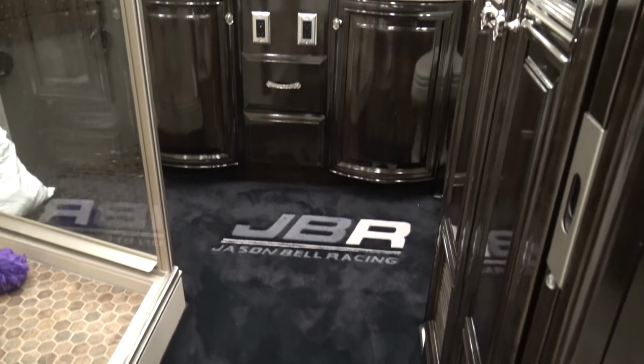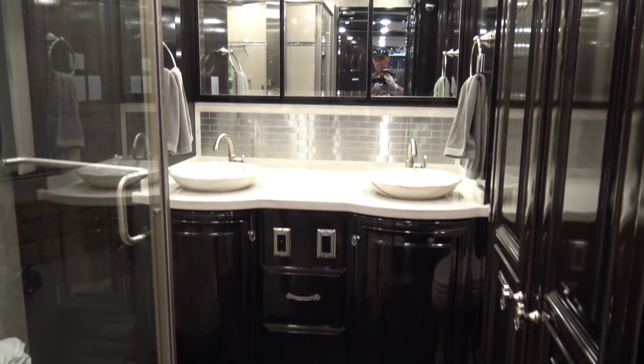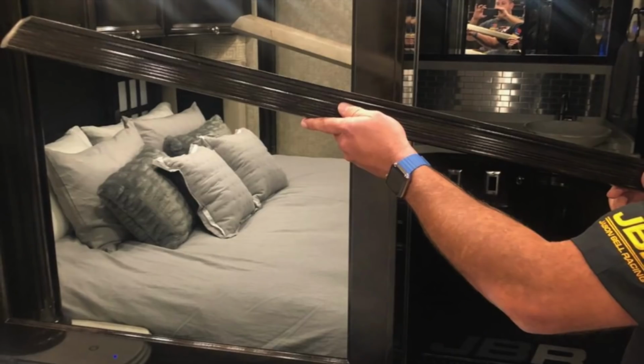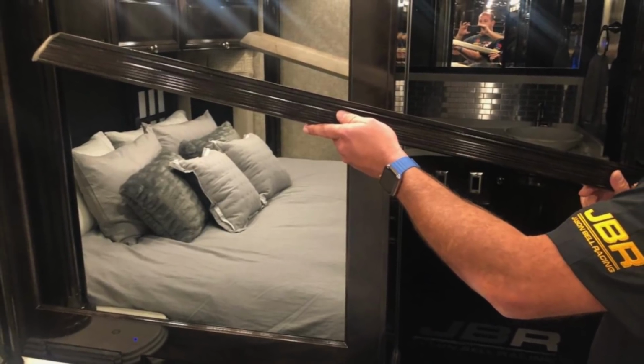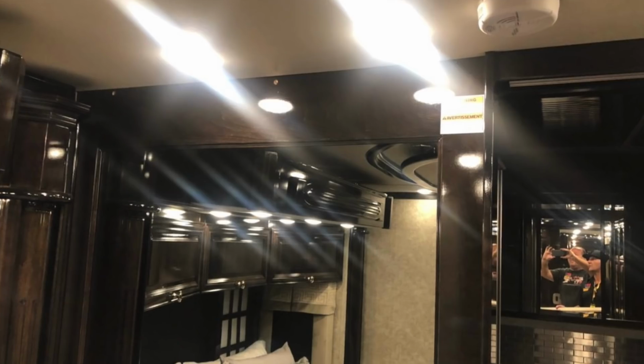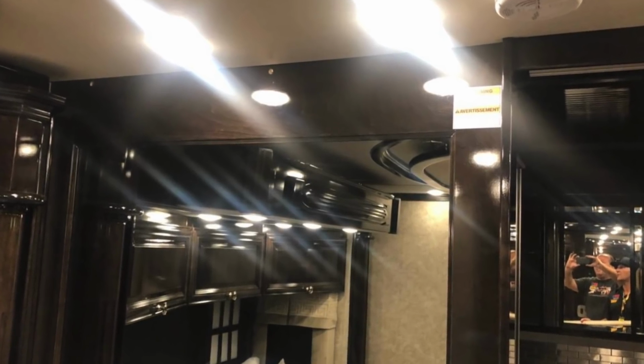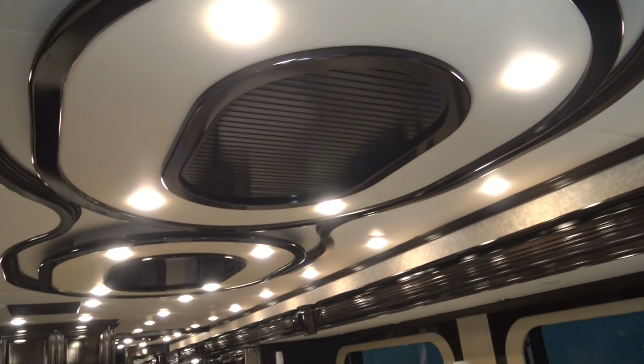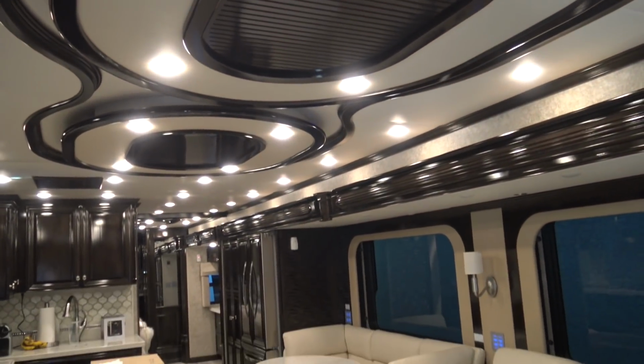Since I filmed this video, the driver of this coach reported back to me that there was no air conditioning coming from the dash. Also, when they put the slide outs out, this trim piece fell off. This coach is scheduled to go back to the factory in Indiana in September. I'll be sure to give you an update on how everything goes.